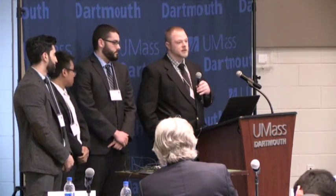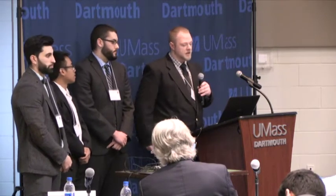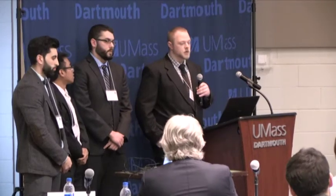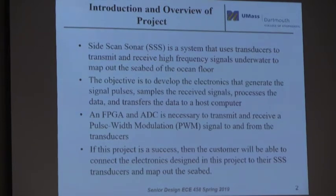We needed to use a field programmable gate array, or FPGA, in order to deal with the high-frequency speeds, and we needed an external ADC, or analog digital converter, in order to get the higher quality resolution we wanted for their image. If the project was a success, then we would be able to deliver our system to the customer. We would connect their transducers to it, and then they can go on a test run, and then take that data, put it into imaging software, and then see a map of where they've been.